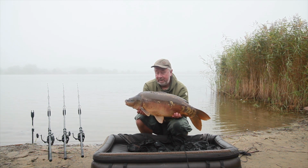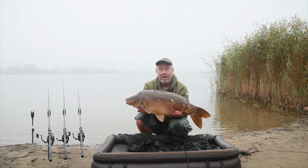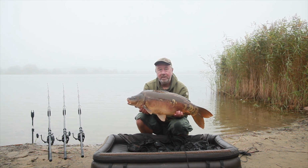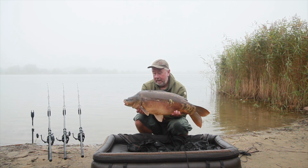Sort of one a night, really. And this ain't a big one, 24 pound. But, you know, it's nice to end with a fish. You know, literally, this is the last thing to do. Just got to get the rods in, and we'll be on our way back to England.